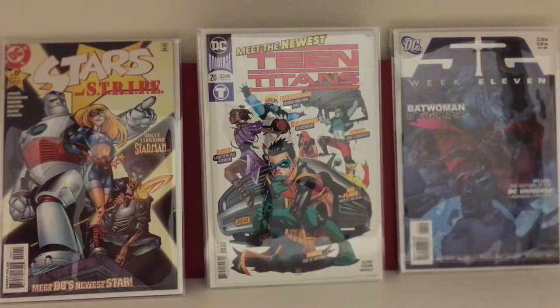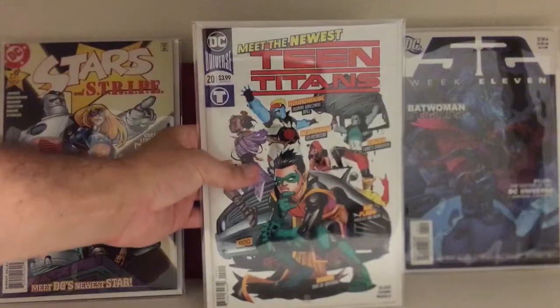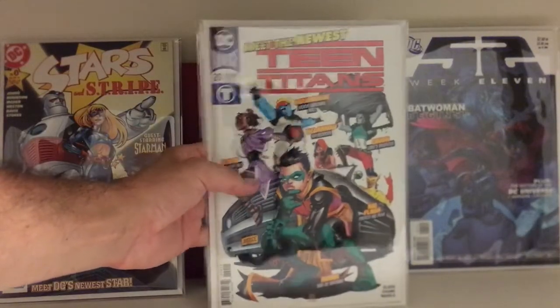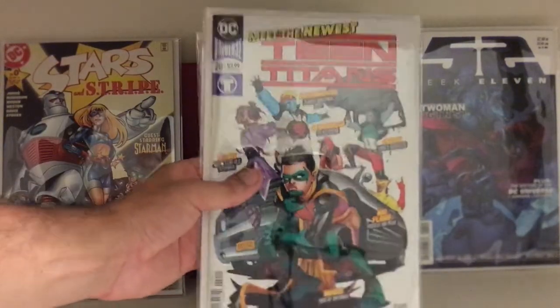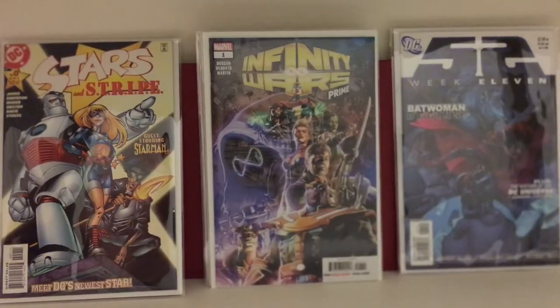This book, everyone was going nuts for it in the beginning when it first came out. Teen Titans 20, first appearance of Crush, Lobo's daughter, right there. So this has been shown off on a lot of videos as well. I didn't go after any other cover. I just got the regular cover. Figured the regular cover is usually best these days. So this is a cool variant, so I'll pick that one up.